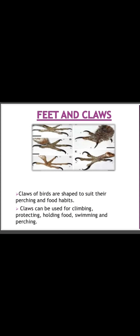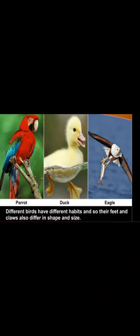Students, now we will discuss the feet and claws of birds. So first of all, what are claws? Claws are the long curved nails present on the toes of the birds, and they use their claws for climbing, protecting, holding food, swimming and perching also. The claws of birds are shaped to suit their perching and food habits. And different birds have different habits. So their feet and claws also differ in their shape and size.